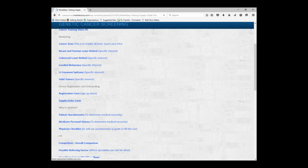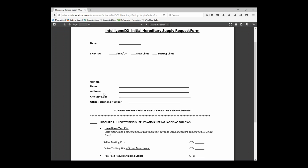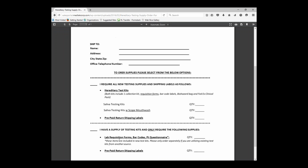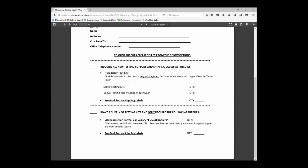And the supply order form, so that we know exactly what the doctor needs. Let us know the address of the practice, who they're shipping to, and what they need. If they only need the questionnaires and barcodes, let us know how many. If they only need the shipping labels, let us know how many.